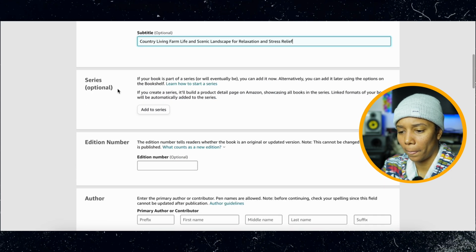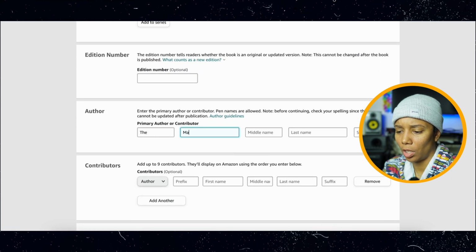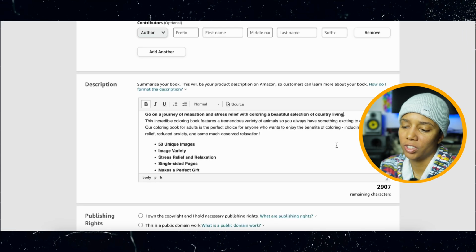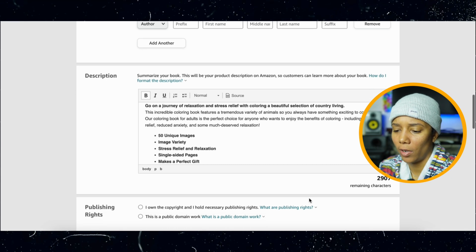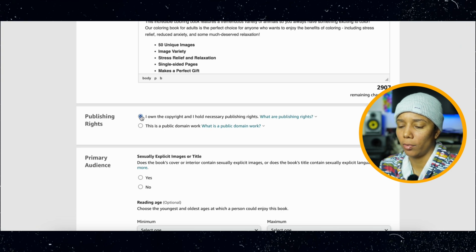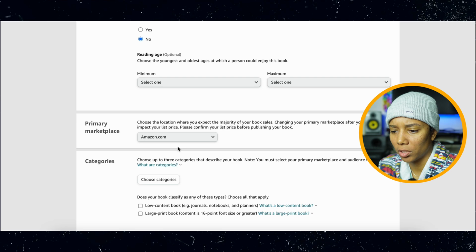And there we go. Series, no series, edition number, no edition number. Type in your author name. And then let's add a book description. I have a template that I like to use, and you can use the same one. Here it is right here. Feel free to copy it. That is fine with me. Publishing rights, I own the copyright. Sexual explicit images, no. Primary place is going to be Amazon.com.